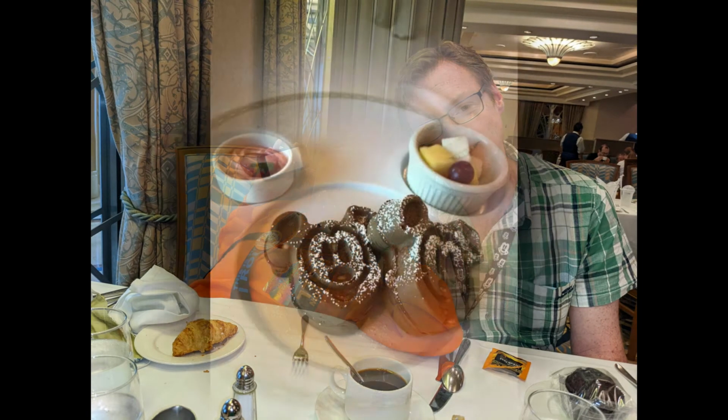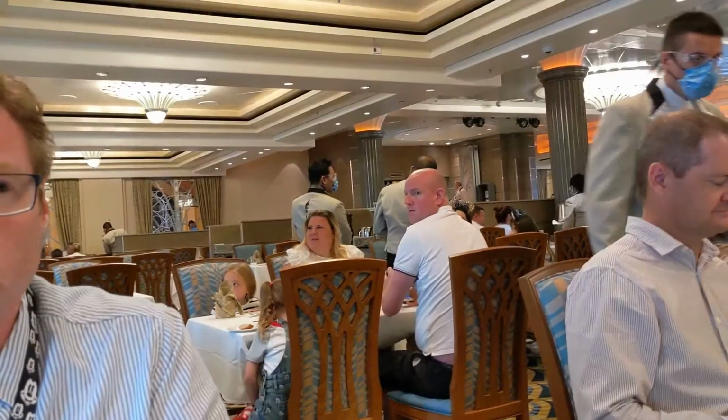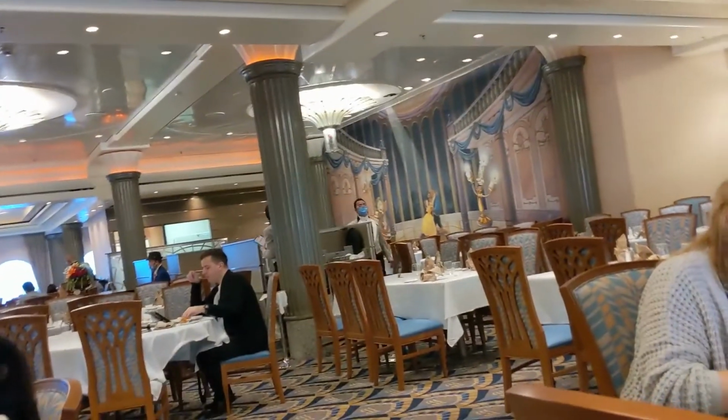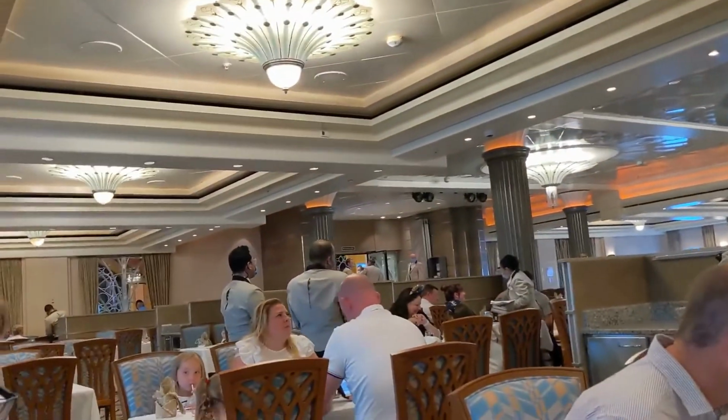So as we went through, you can see the servers here. They look so super smart in like a dinner jacket. I just thought it was absolutely excellent. And there's a piano player there, and the ambience was just amazing.